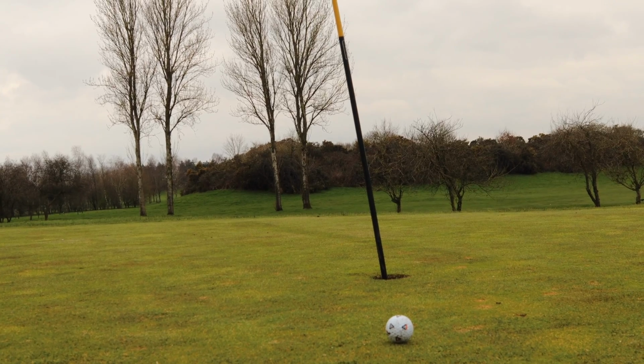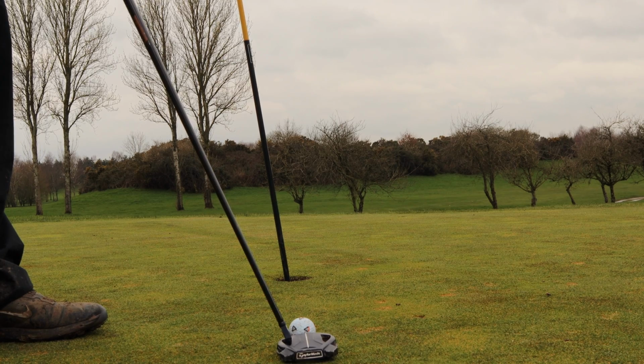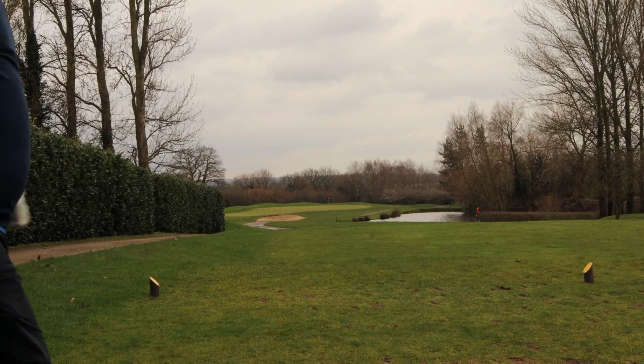Not the best chip, but we're left with this. And that's a 3. Better start than expected. That's a 3 on the first, so we've got a par. We're even par through 1. Let's move on to the next.